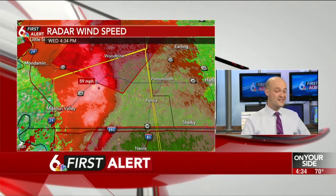Threat for the Nebraska side, pretty much done. We're talking about Iowa here probably for the next half hour. Then it becomes a Des Moines problem, and they move east very, very quickly. Emily? Yeah, we're keeping a close eye on this as they move so quickly out to the east.